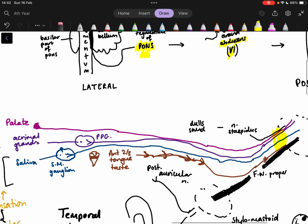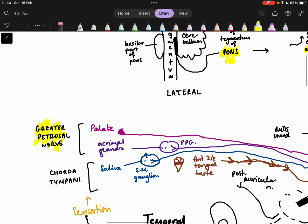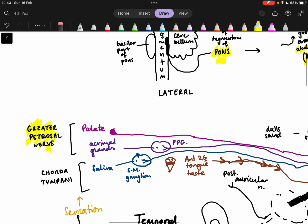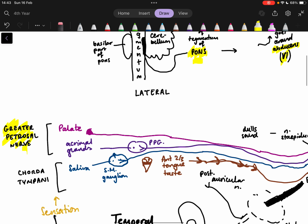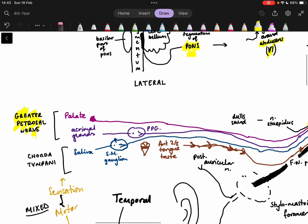So, like I said, there's a bunch of nerves coming out. There's a nerve called the greater petrosal nerve, and that's formed of two things. There's a nerve for general sensation for the hard palate, and there's also a nerve that's responsible for the lacrimal glands, the glands that allow you to basically cry and tear up, okay?